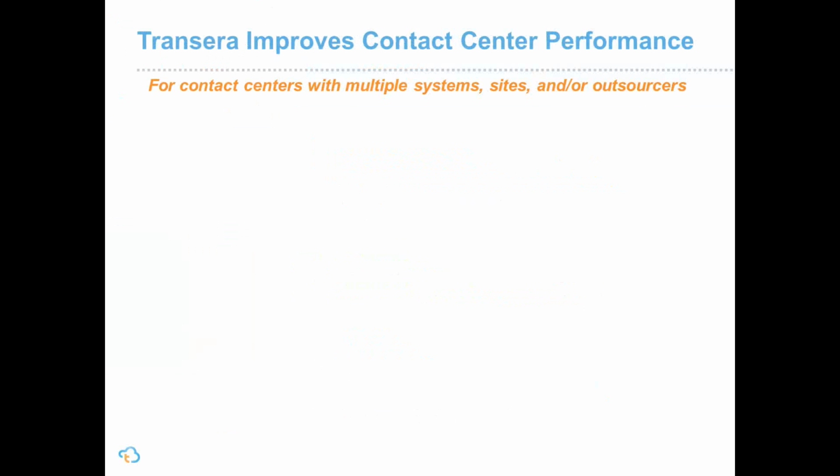But before I hand it over to Amit, I want to give you a very brief two-slide overview of what Transera does. We are in the business to improve the performance of contact centers. And our target market, the people that we work with and find the most value from us, are contact centers that have, say, multiple systems where they need to integrate data and analyze it, or have multiple sites that they need to get visibility on and manage in a holistic way, or they have multiple outsourcers where they want to be able to manage those outsourcers in real time and make decisions in an agile fashion in terms of where their calls go and how they motivate and improve the performance of their outsourcers.